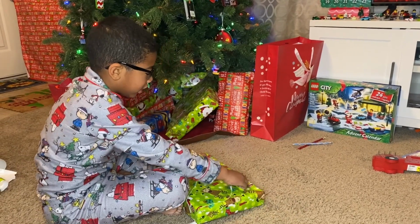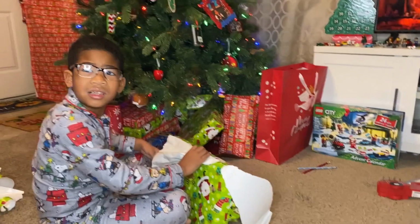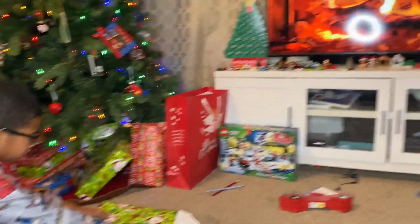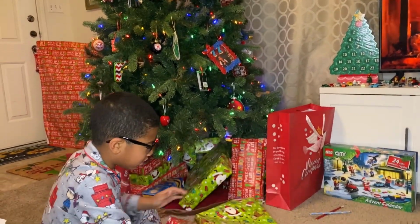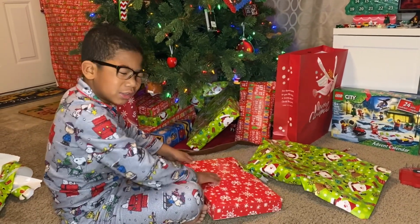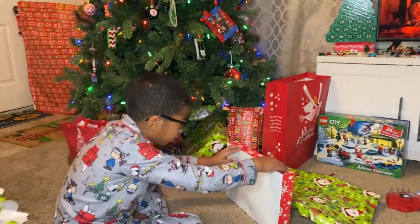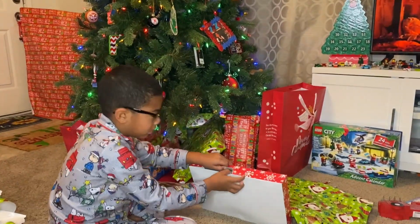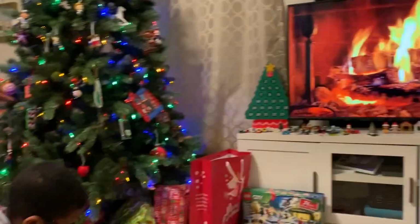I think this is Lego. Does it make a noise? Nope. You can tell Legos by the noise. What is this? A box. Oh, I think these are donuts. Why would there be donuts in there? Donuts sound good. Yeah, probably. And there's the fireplace. Yeah, rip the box.